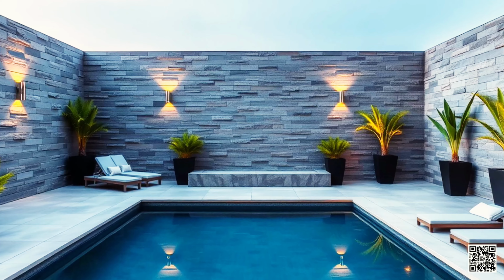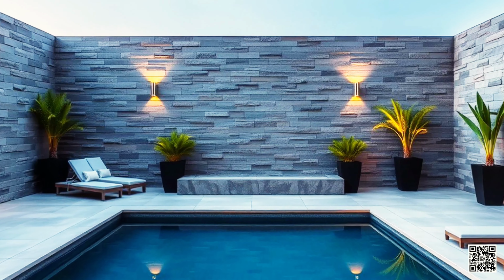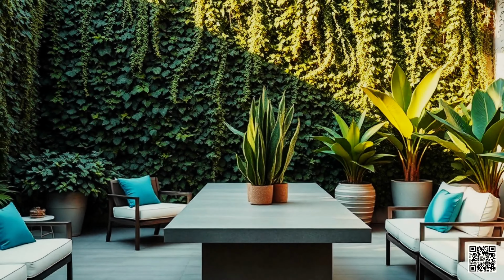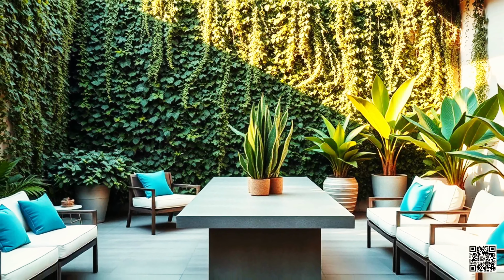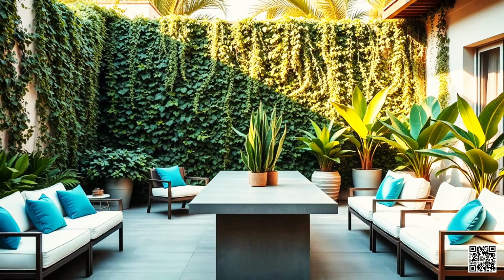First, let's take a moment to understand why accent walls are so effective. The walls of a room are like its canvas. Most of them fade into the background, supporting the furniture, the decor, and everything else. But an accent wall is the spotlight. It's where the eye lands first.